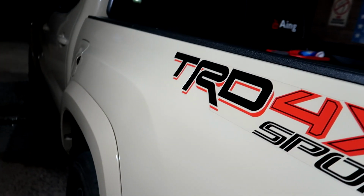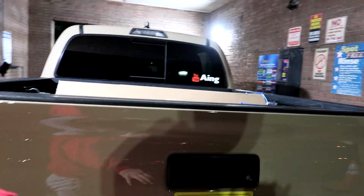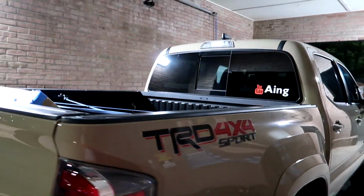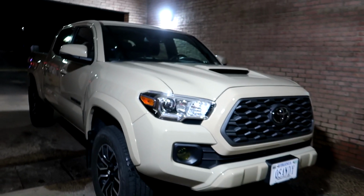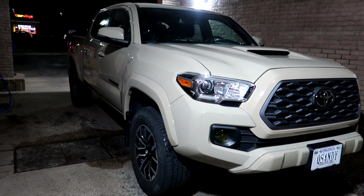All right, so I just washed the Tacoma. Probably should turn it off, but Sandy's inside, so I don't want her to get cold. So if there's noise, I'm sorry. All right, so there she is. My 2020 Toyota Tacoma TRD Sport.